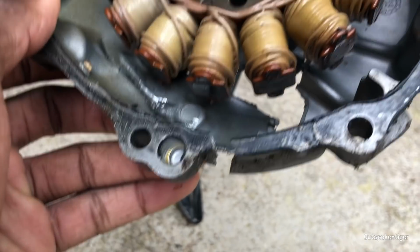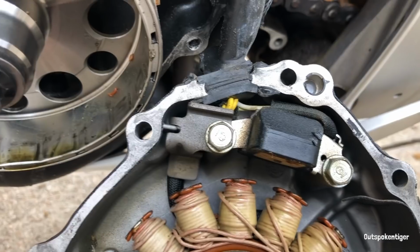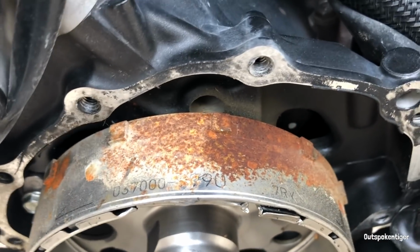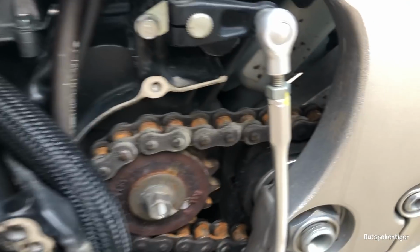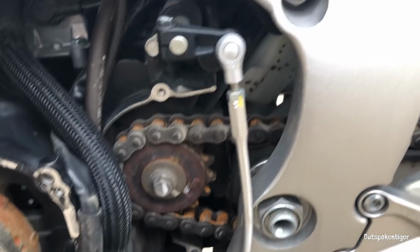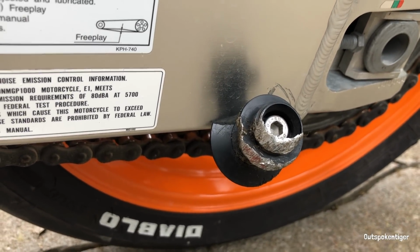You can see the case, you can see clean through this thing. This is barely just, that whole chunk came off. And there's the inside. It's kind of rusting up here. You can see all of this rusting. The chain and the sprocket is pretty rusted out. The shifter rod is bent. Foot peg is completely off. The back rear spool is completely bent up.